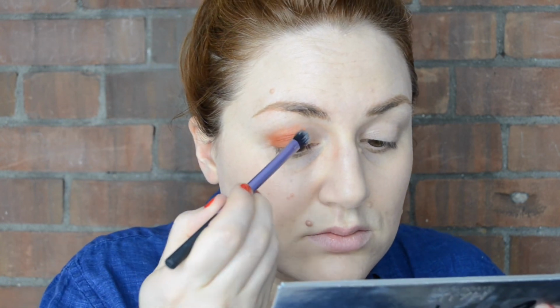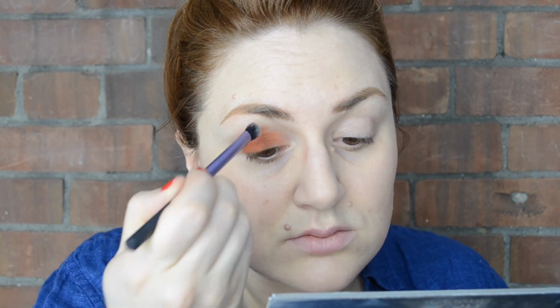So the main focus on my eyes will be a shadow from the Stupid Love palette by Haus Labs. There it is. It's called Enemy, and it's a matte orange shadow, and I'm putting that all over my lid using the Real Techniques base shadow brush. This is one of my all-time favorite brushes from Real Techniques, and I like it because it almost applies and blends shadow at the same time. It's a real multitasker. So I'm packing that all over the lid, and focusing slightly above the crease towards the inner part of my eye.